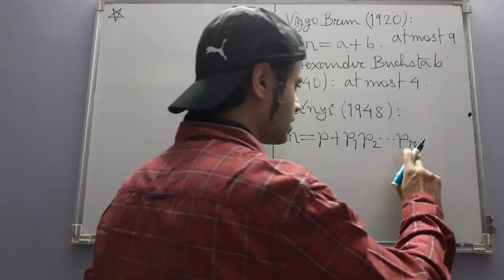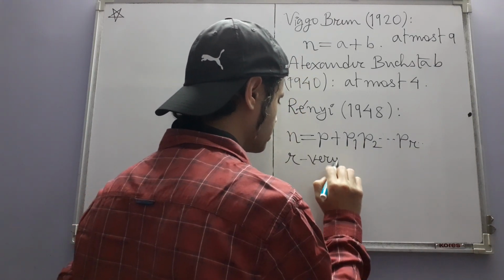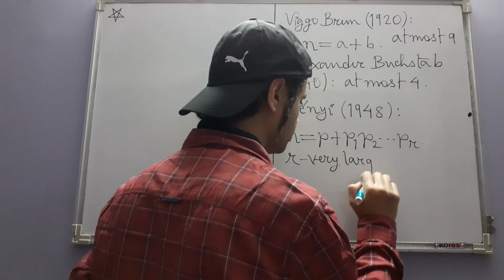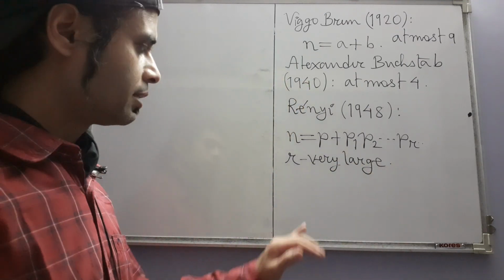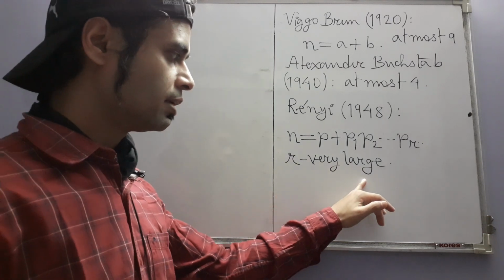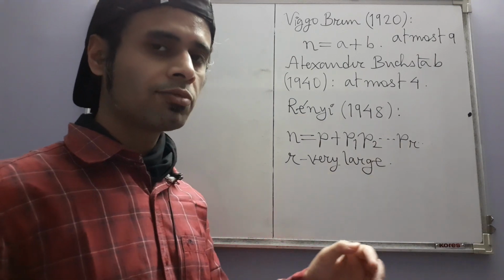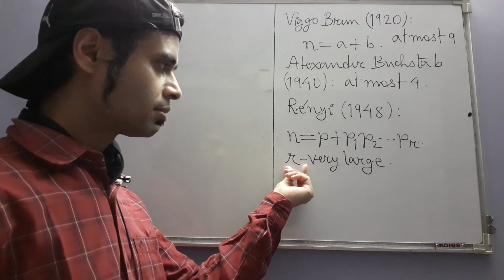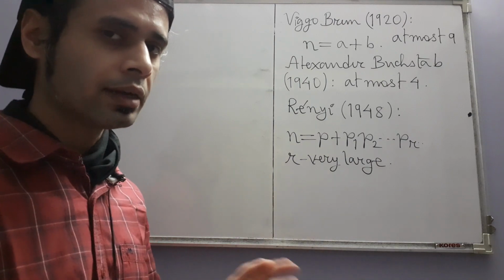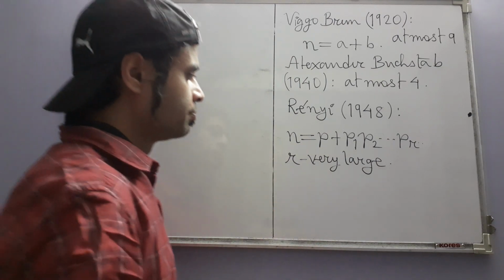However, in Renai's original proof, r is very large. I haven't seen the proof myself, so I have no idea in what sense r is very large. But most likely an actual value of r has not been given. Maybe some bound of r is given. I hope so. Okay, it's usually like that.